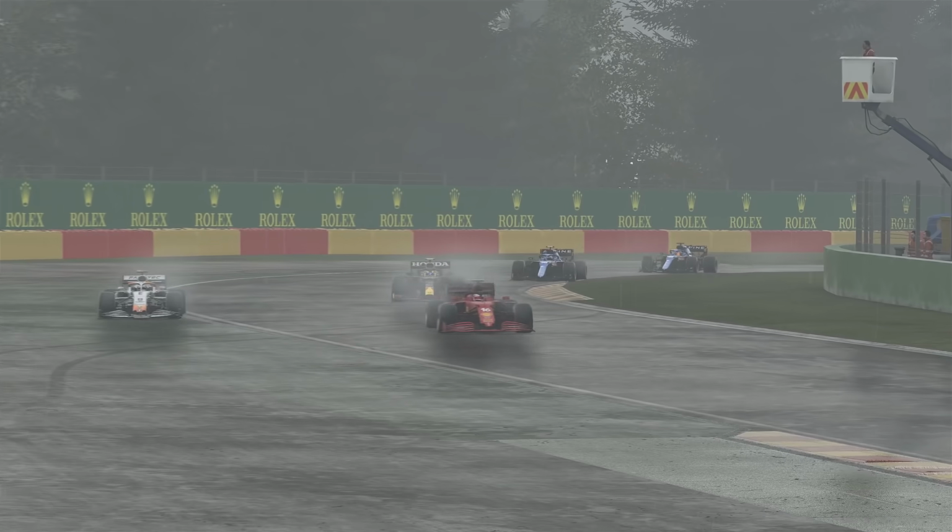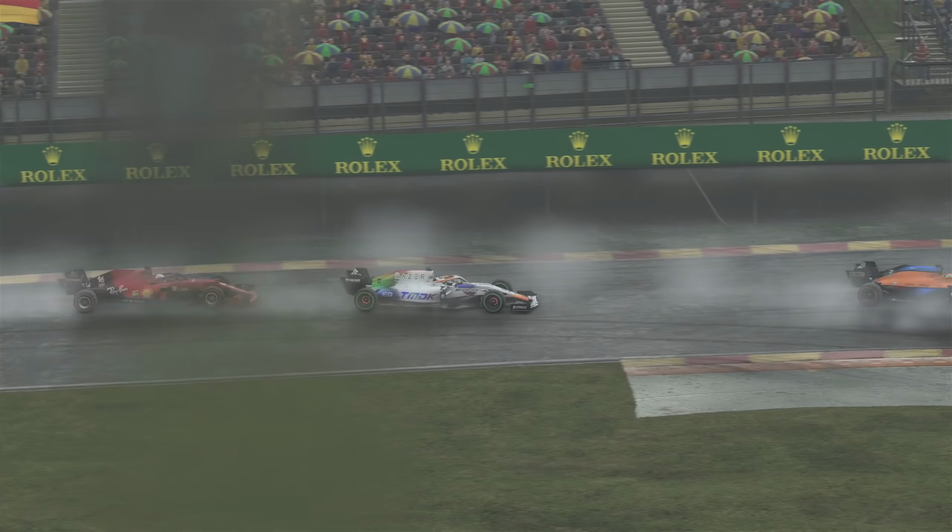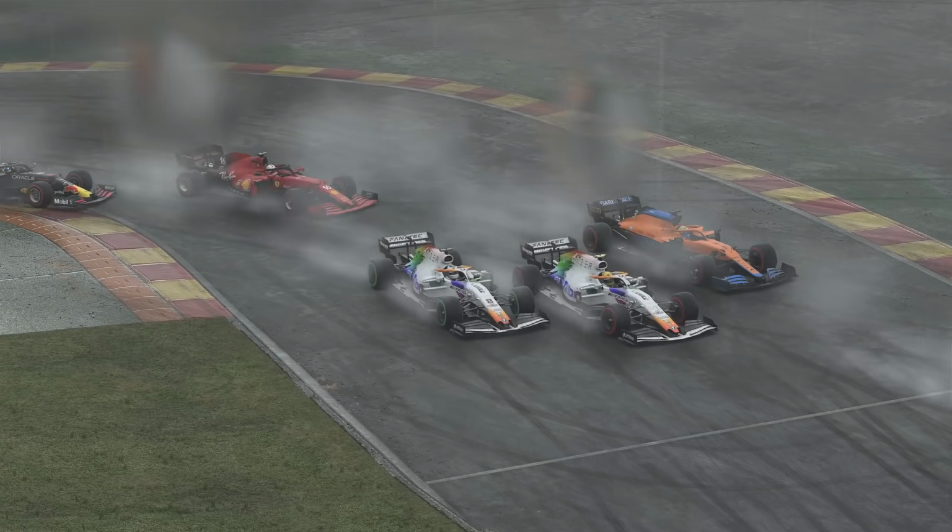And here, this was a very scary moment. I had no grip on the intermediate tyres. I think I was flying through there as if it was dry. Maybe too much confidence there. Then this was the final 3 cars we overtook.